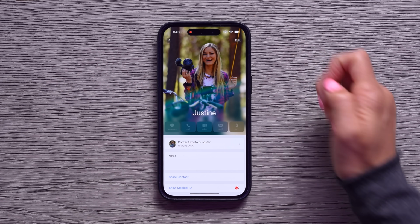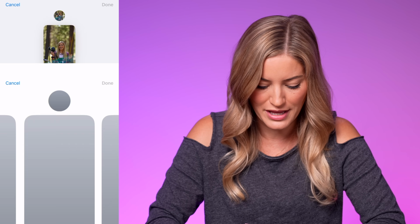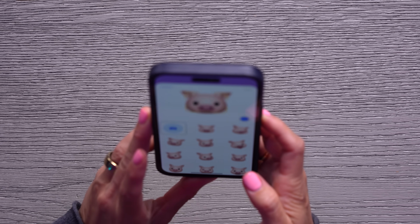So here's one of the contacts that I made already. It's super easy to add an update. So I'm going to edit this. You can add multiple ones. So like this one is super basic, and you can actually set these to be given to like different people too, which is kind of cool. So I'm gonna do a memoji one. Let's do a little piggy because I like pigs. Oh, I can make it do my own little expression here.